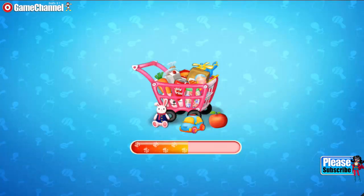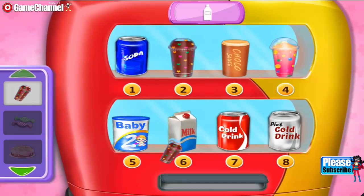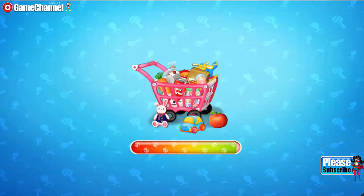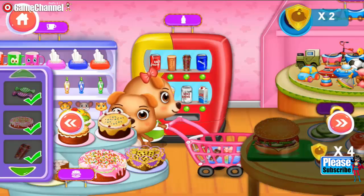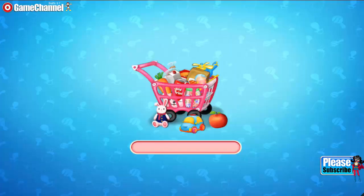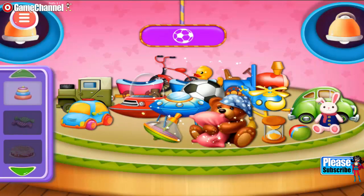Drinks. Choose a drink that's shown on the left side panel. That's awesome! Toys. Some toys are hidden. Help them find it.